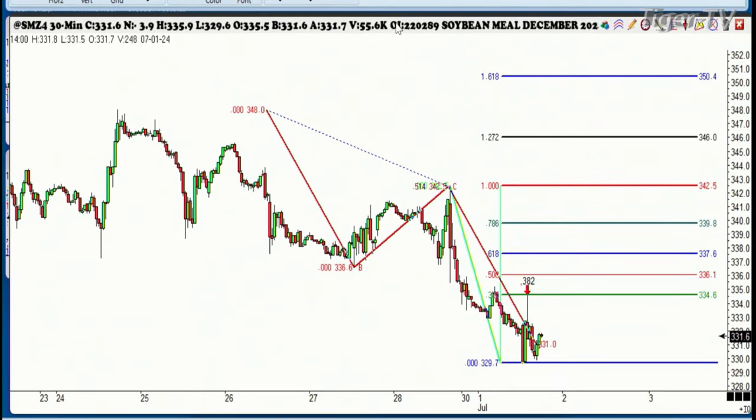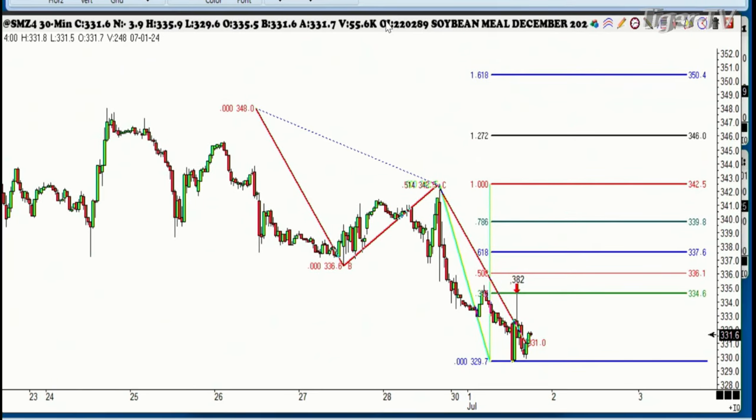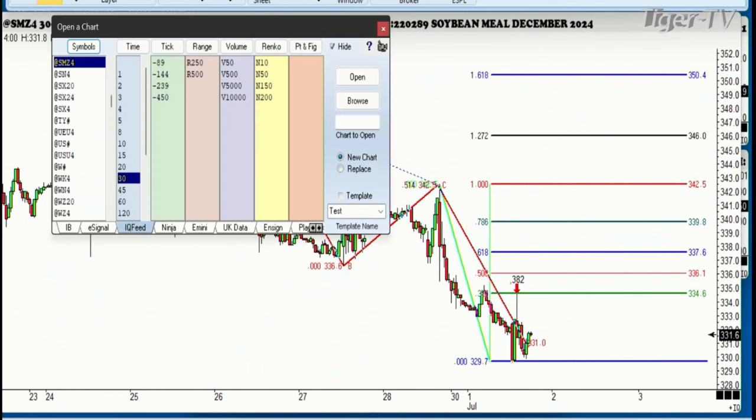What I mentioned in the letter was very, very important from my perspective, because of what we have going on in Treasury bonds and Treasury notes. I'm going to get the Treasury notes up here because that's a larger market. Just one second here.